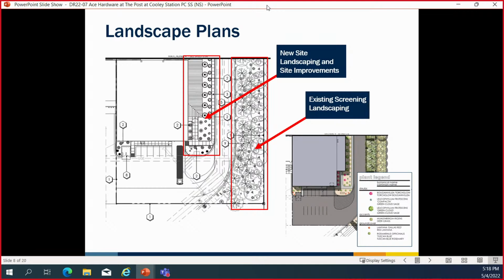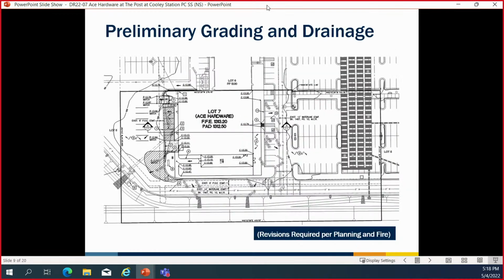Landscaping, they're adding a small cap of landscaping at the end of this shopping center that's compliant with the original master site plan that was submitted. You can see some specifics about the types of landscaping there. All of that is compliant with the master site plan and the allowed landscaping in the post at Cooley Station. Drainage is largely relying on the large underground retention basins, and then there's just some moderate work being done in the rear of the building to handle building runoff.